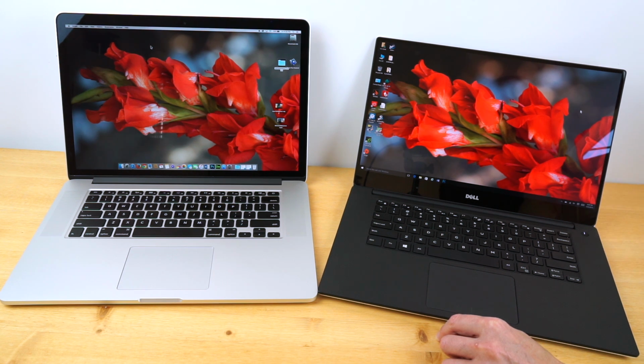I can tell you one thing about the Dell display. I love the rich colors no matter what you do. Even if you use Dell Premier Color that's installed on this to try to get it down to sRGB, it's going to have more color saturation than just sRGB. You can't detune it that much.